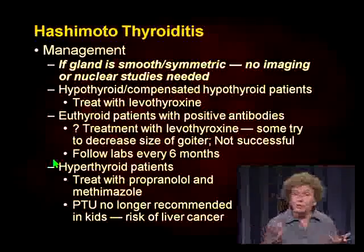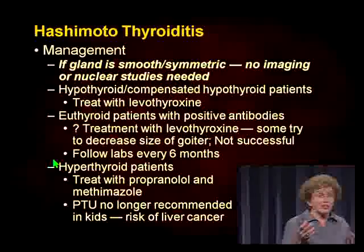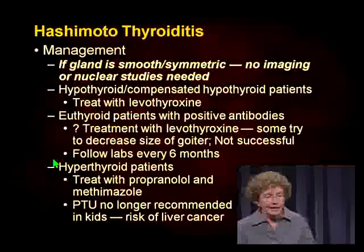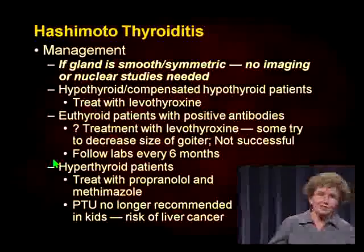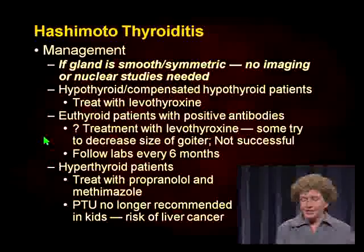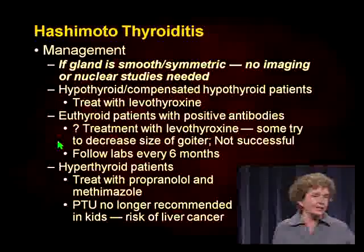Sometimes, these kids with the big goiters, they don't like their goiter. Teenage girls, they come in, it's like 90 degrees out, and they have a turtleneck on because they don't want anyone to see their neck. And they want that to get smaller. Because if it's the lymphocytes that are infiltrating it, maybe time is going to make it smaller. Some people have tried to use Synthroid to decrease the size of it. It doesn't really work, okay? Only if you need it. If you need Synthroid, you need it, but not these euthyroid kids. It's not going to help.